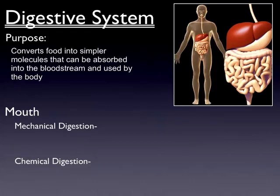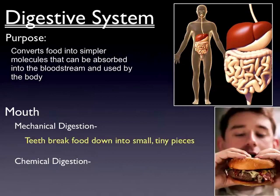break them into small molecules that our blood can then absorb in our intestine. Okay, so converting food into simple molecules starts in the mouth, where food is broken down mechanically by breaking into smaller pieces, but also chemically through enzymes in our saliva.